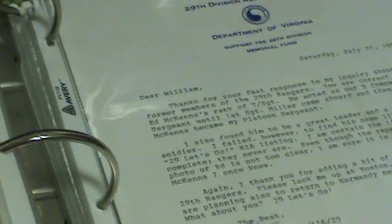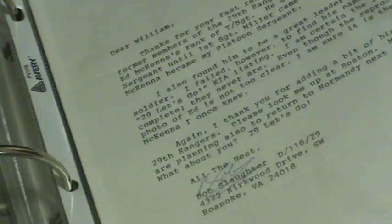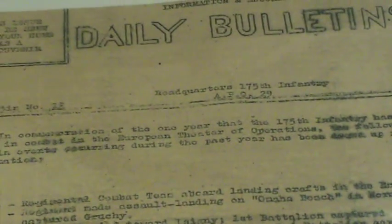Yeah, and this is Bob Slaughter. He was thanking me for some information that I sent him about a friend of his. Bob Slaughter is from the 116th Infantry, and he had a lot to do with putting up that monument in Bedford. And this Daily Bulletin, I don't know what that is. I'd have to read it over. And just some pictures of different places over there.